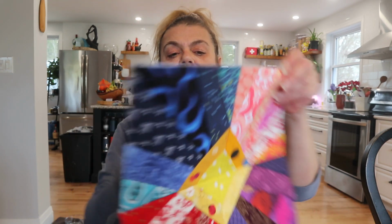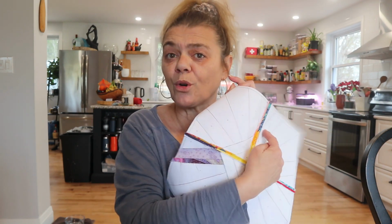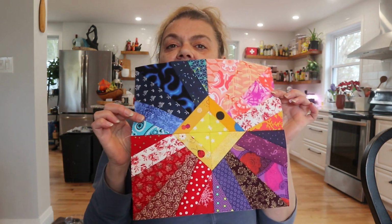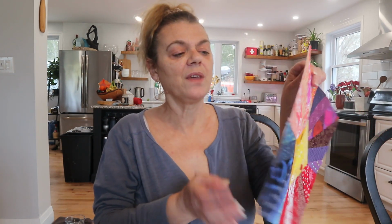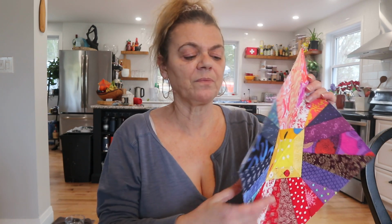And you basically print off the pattern and you sew along the lines in the order that they tell you to. And then you piece them together and you get something like this. You get this beautiful block. This is using all scraps because I love working with scraps. And then when you put it all together, you go back and remove the paper.